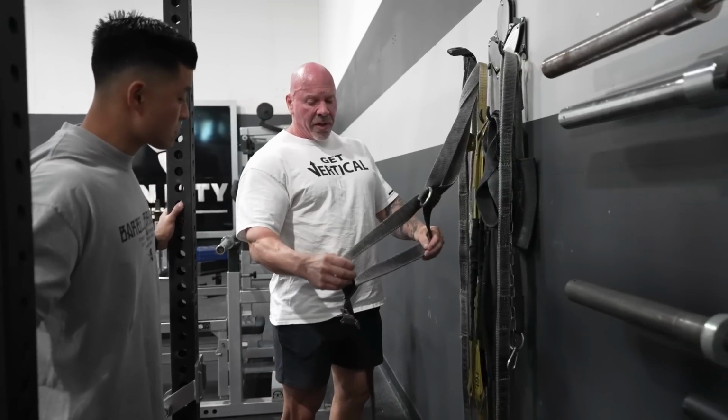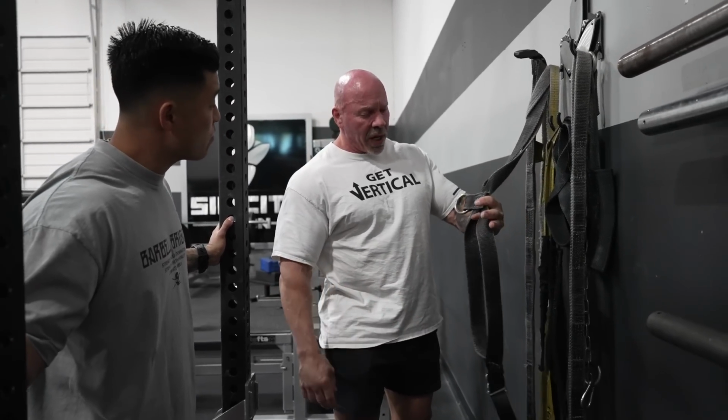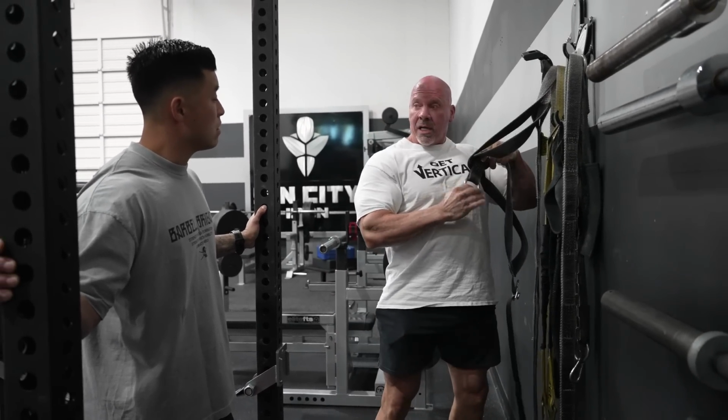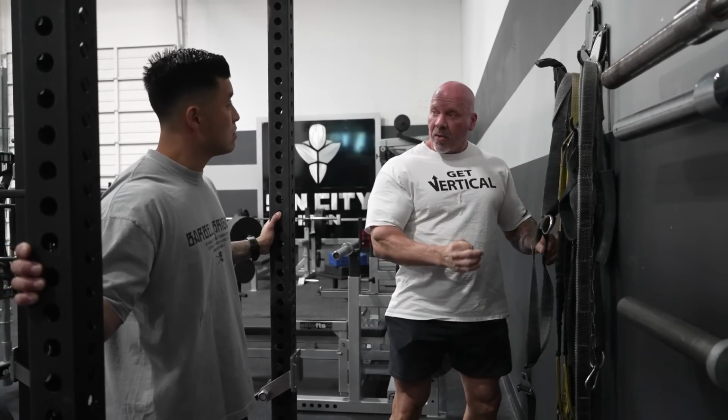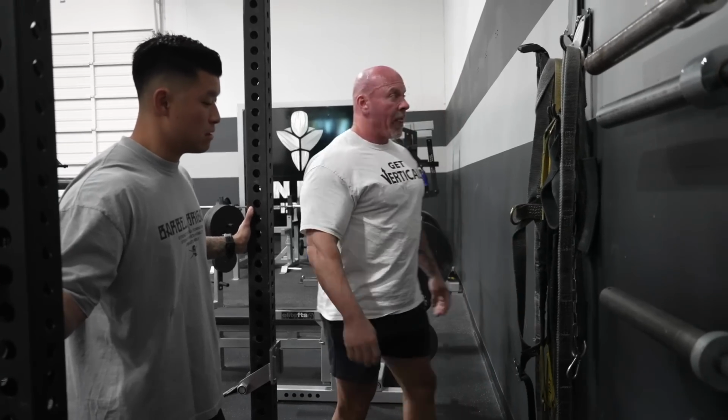This one here we use on the belt squat. I'll show you later. It's a front squat harness. Yeah, so you actually put this through your arms, and this is right here, and you can load the weight here, and it works in a front squat position. I see. For those people. Yep.